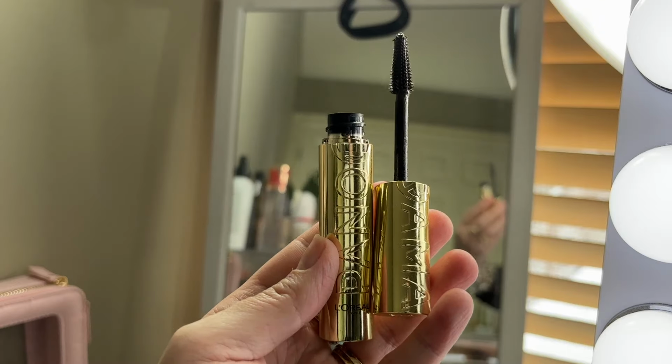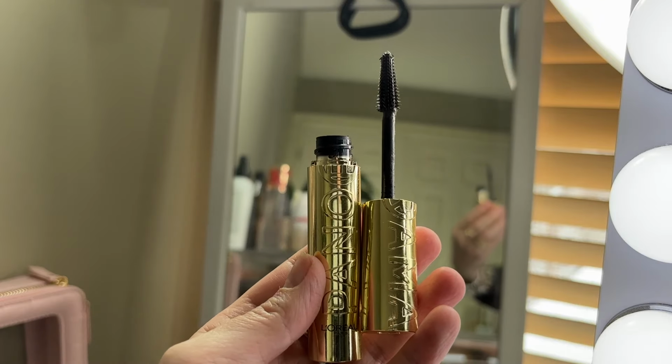So I'm going to quickly go off camera and apply some mascara. I'm going to use my favorite L'Oreal Panorama, and then I'll be right back for lips. And then we're going to talk about whether I recommend any of these products or not. So I'll be right back.